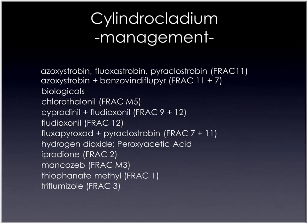The good thing is, again, you've got fungicides that are effective for controlling Cylindrocladium. And this is just a list of things. Again, these are actives that would be labeled for use in Florida.